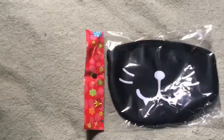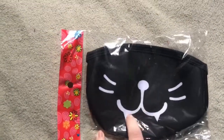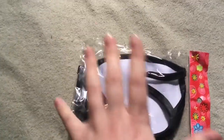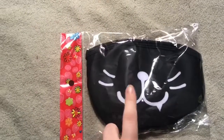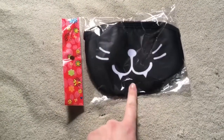So, into the actual items I got. I got this mouth mask with the cute little kitty face on it. Because when I am shaving fur for fursuits, it gets in my mouth, my nose, my eyes, my ears. You wouldn't believe where this fur gets. So I'm gonna wear this while I'm shaving fur, and hopefully this will protect my lungs with my asthma.